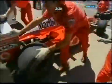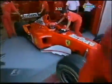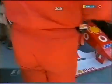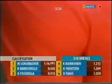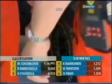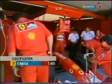Fisichella's currently 3rd. Raikkonen's popped up to 4th now, so that's a good effort, and Frentzen 5th. Yes, Heinz-Harald Frentzen, well, he was on a good lap up until that last sector, and he backed off, and in fact he's gone to 125, but Frentzen still in the top 6 comfortably, but Olivier Panis now just behind him by 9,000ths of a second. So BAR have done a good job. That work, revised bodywork, clearly.